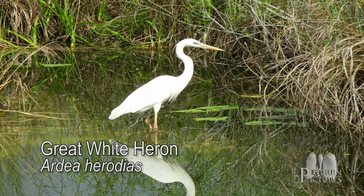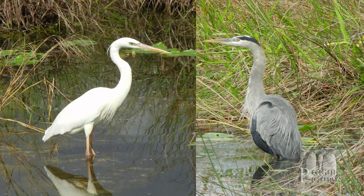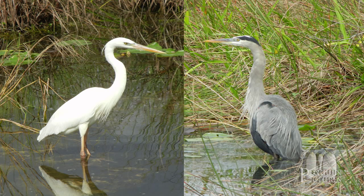The great white heron. It's similar to the great blue heron, except for its feathers and legs. All of its feathers are white. Its bill, legs, and feet are yellow.